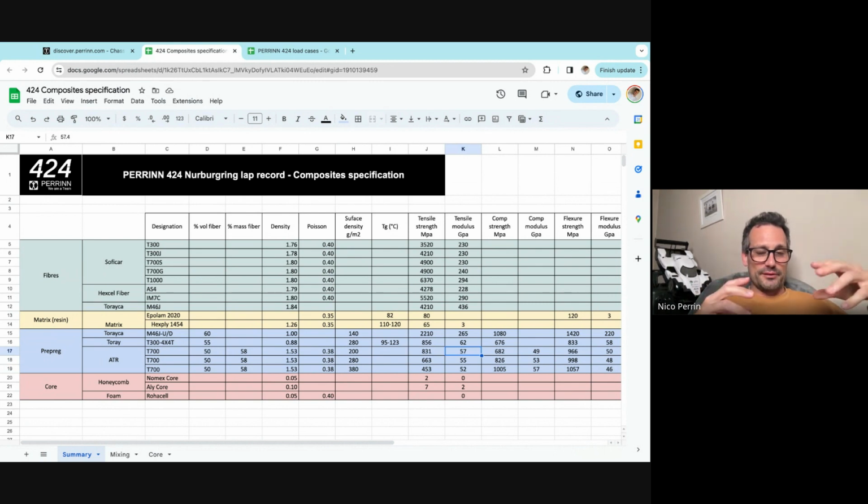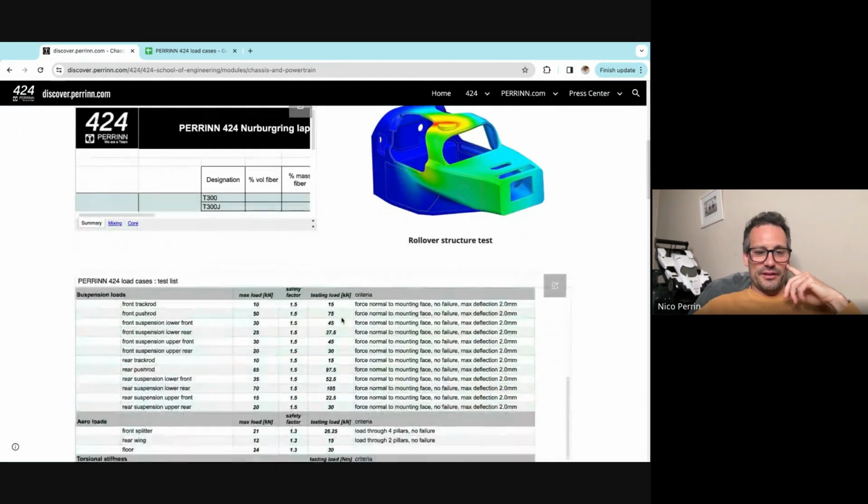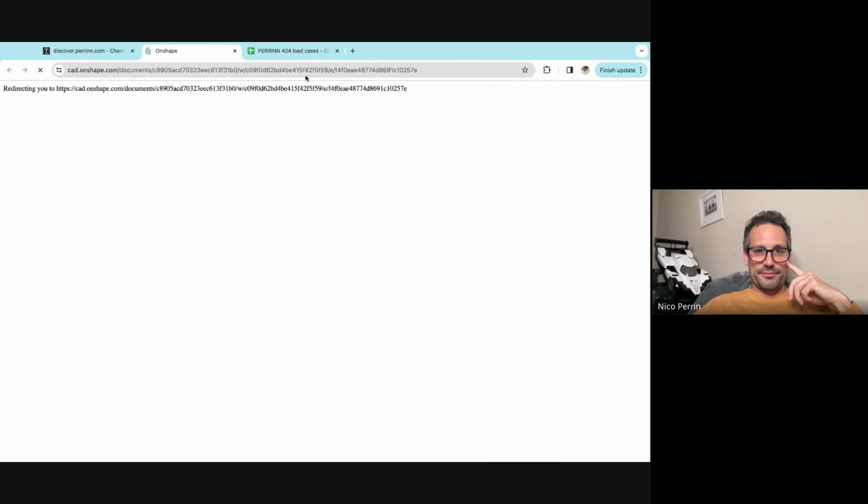So then you would say we can build everything with carbon. But some small parts cannot be built easily in carbon. So that's when we have to use steel or aluminium. Depending on the size of the parts, you're going to choose a different material. So all the big parts will be composites on the car. So let's go into the CAD quickly to illustrate what I've just explained.